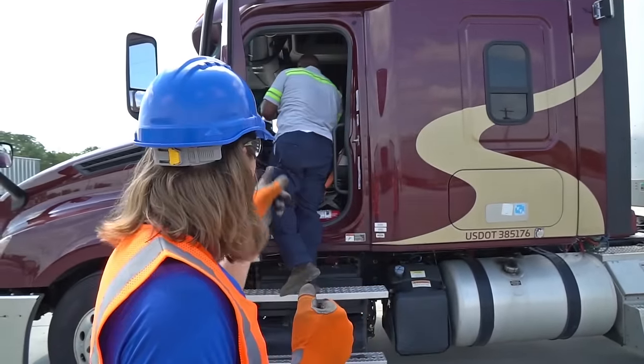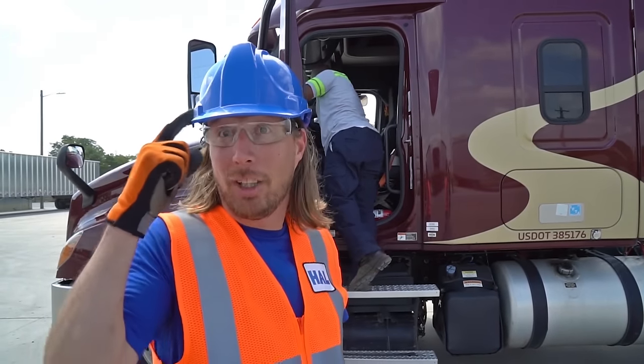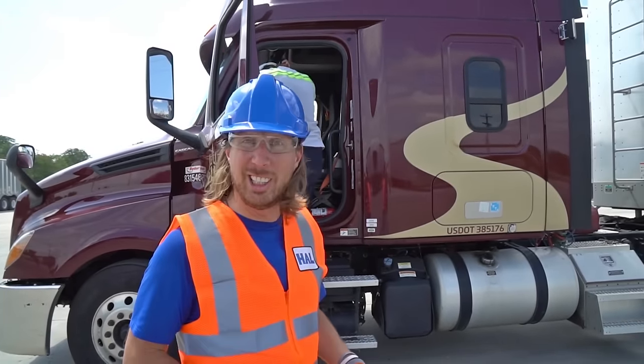We gotta have our safety goggles on. Oh, those are cool. And we gotta make sure we have gloves on too. Hard hats. We're good to go, come on.